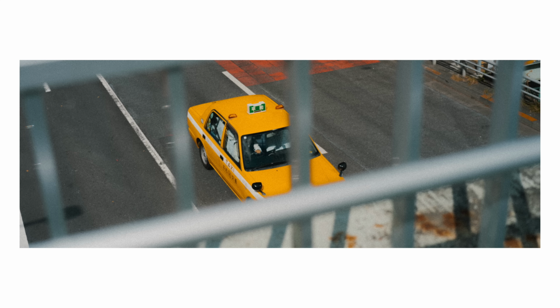Here's a very similar example in Tokyo where I wanted to get a photo of a yellow taxi against the grey concrete.